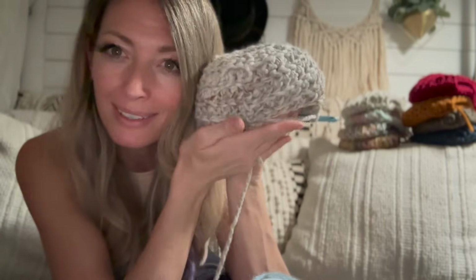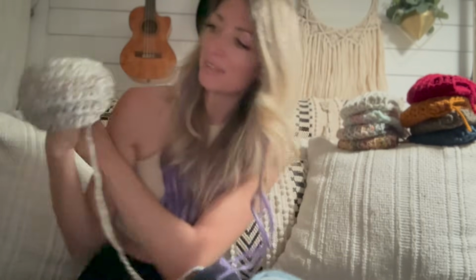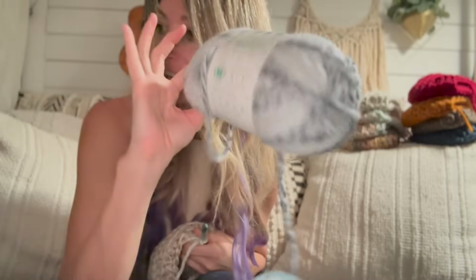I like this color though. It's pretty. Can you see it? It's got grays and browns, taupes, a little bit of blue hues. I like it. It's very pretty. I found another color. It's this bright marbly color. I forgot about this one.